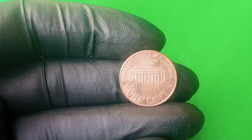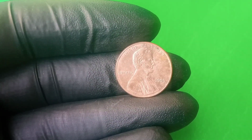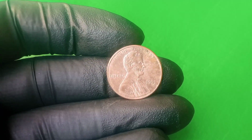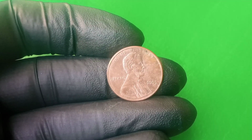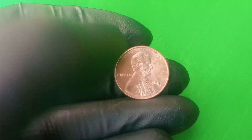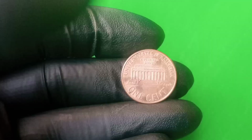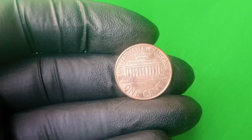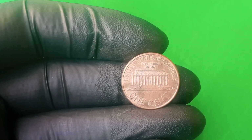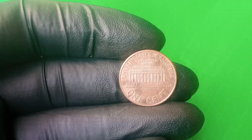The mystique deepens when we consider the possibility of pattern coins or test strikes escaping from the mint. Occasionally, dies are prepared or tested before final production, and if one of these experimental pieces finds its way into circulation, its uniqueness can make it priceless. Some numismatists speculate that the 2005 penny worth millions might not just be an error coin but actually a prototype or transitional test strike that was never meant for public release.